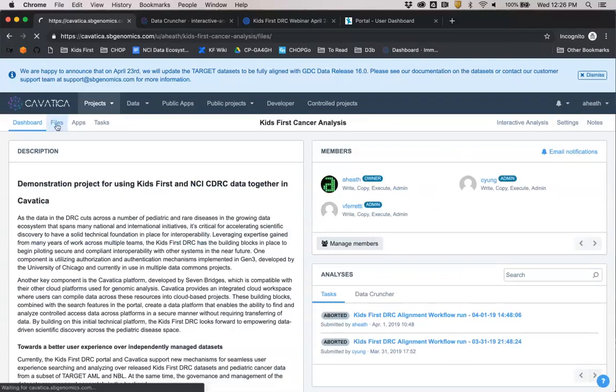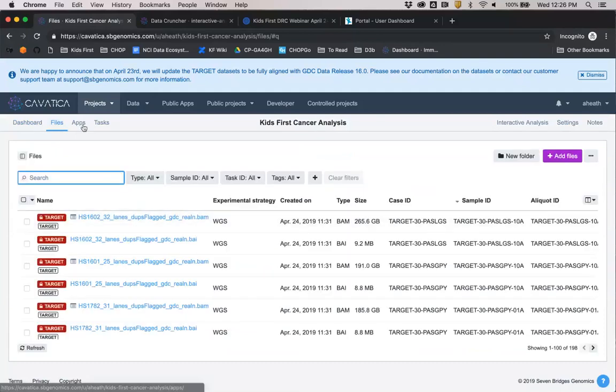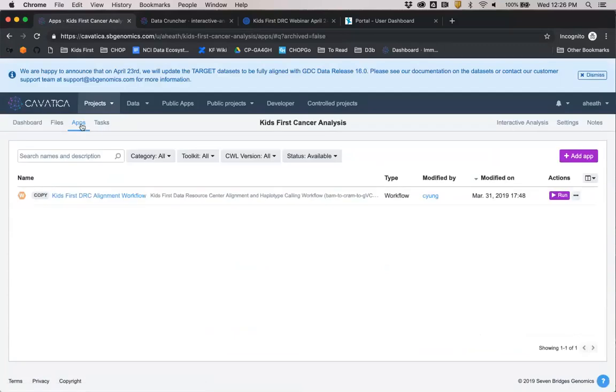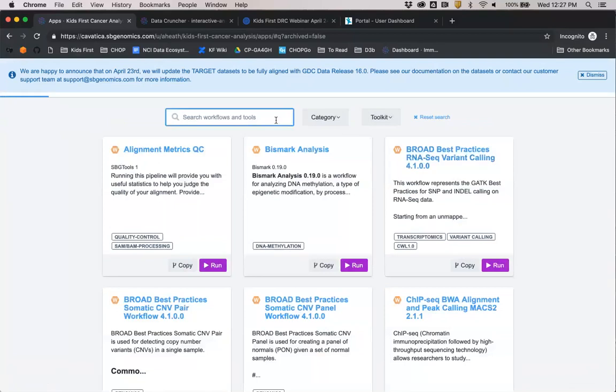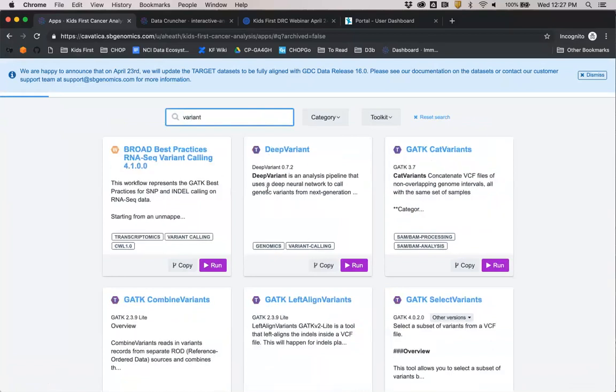So I'll go and show you. These are some of the files that Vincent was able to push over. And then once you have those files, what you want to do is bring different kinds of apps into that workspace. You can do this locally. We've worked with a number of investigators to Dockerize and bring their pipelines onto the platform. And then we also have a number of publicly available apps. So, for example, if you're interested in DELLY for structural variants, or you want to look for the various different variant callers, DeepVariant, for example, you might be interested in running.